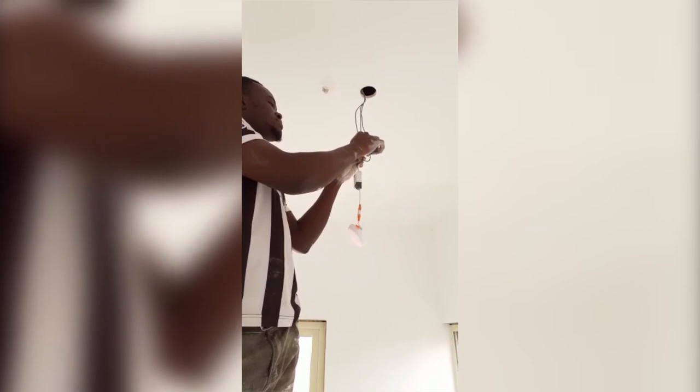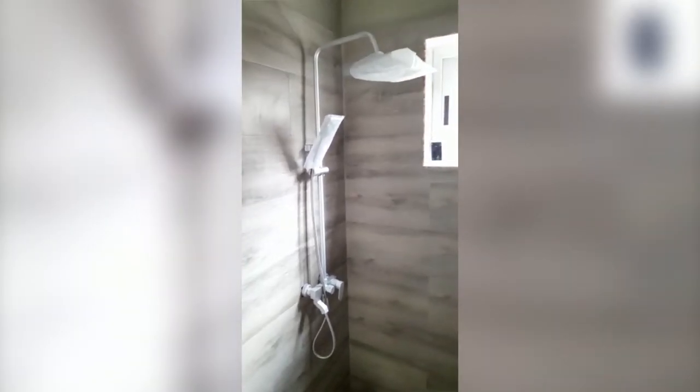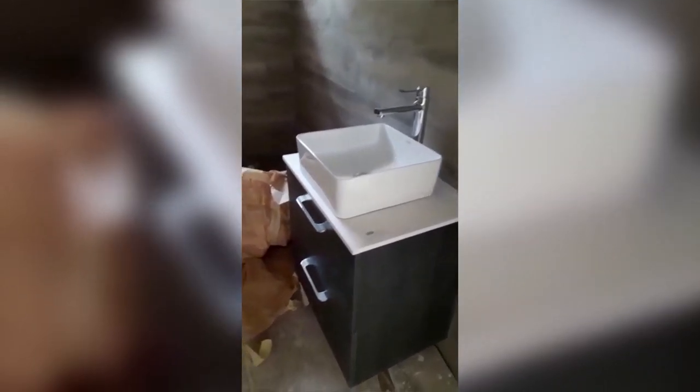Painting went on, we fixed all our lights, switches, and sockets. As all of this work was also going on, our plumbers also came in to start fixing all of the sanitary ware, that is the toilets, the showers, the sinks, and the taps. We also managed to bring in the doors and install.